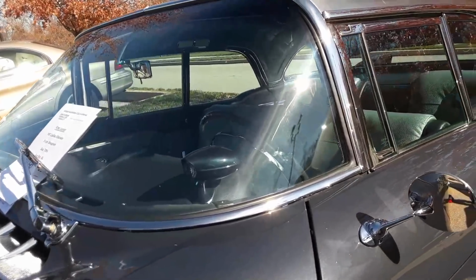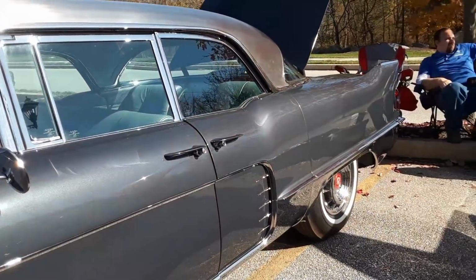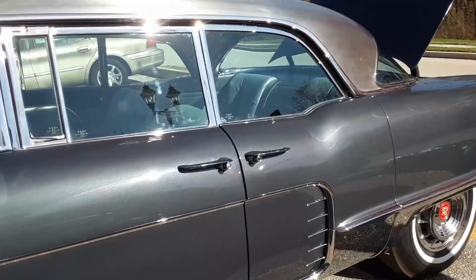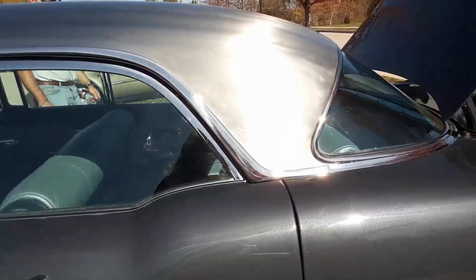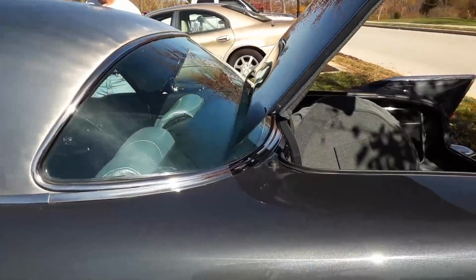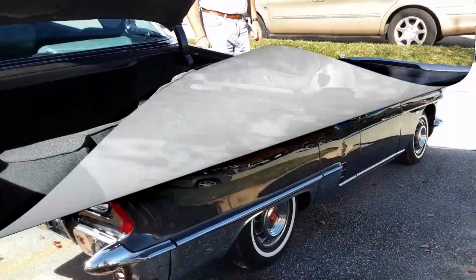I don't think this thing has one. These had one option, I don't think. You notice the suicide doors. And of course the infamous stainless steel top. I wish they would put the show back up with the macadam with reverse.